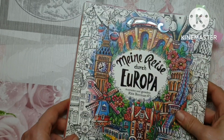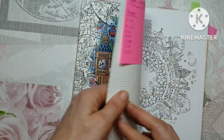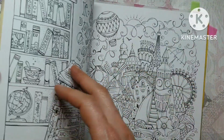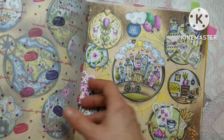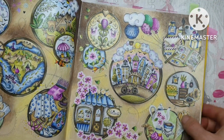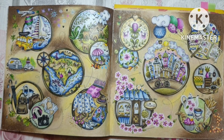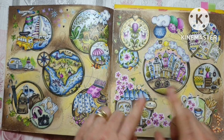Next up is Main Race Dirt Europa. Now in here we have got a couple of pages which we have done. Again, so this is a page we completed as a color along series on the channel.